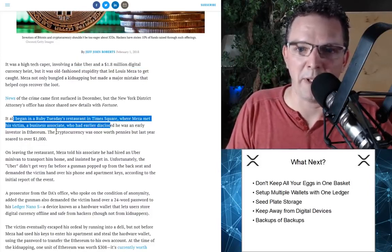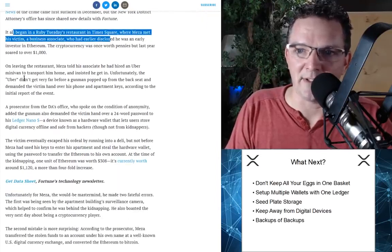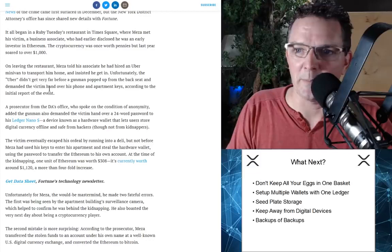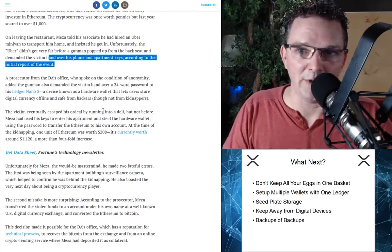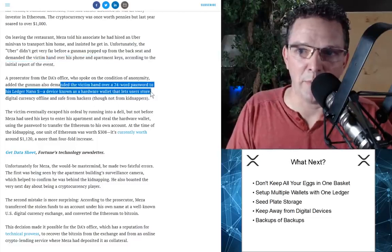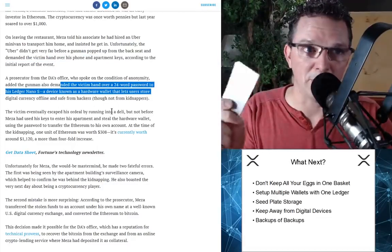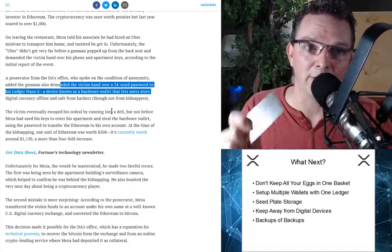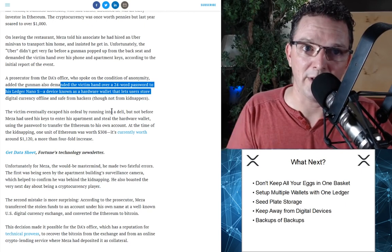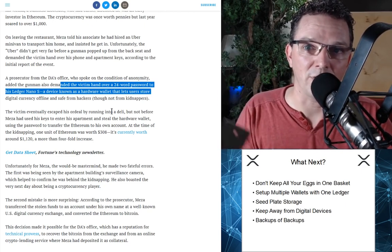Cryptocurrency was once worth pennies last year, but soared to over $1,000. They basically took his keys, handed over his phone, his apartment keys, and they went to his house. They took his passphrase. Don't store this at home, where criminals can get it, even if it's in a safe, because guess what? You'll give up the combination if they're putting a gun in your mouth or threatening to slice your face open or actually start doing it.